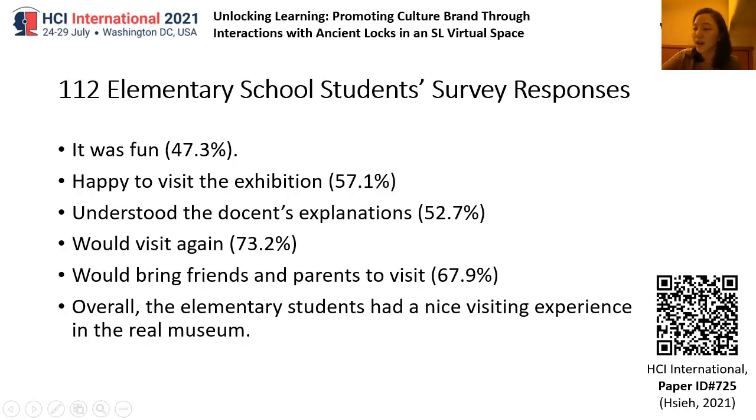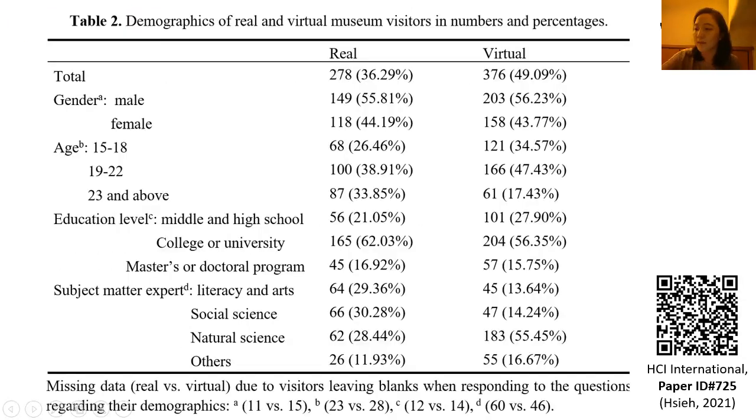The data here are the survey analysis results. Overall, most children's visiting experiences were positive. This table contains the descriptive analysis result of the responses from the visitors who were in middle school or older. As you can see, there were more males than females, more adults ages 19 to 22 than youth, more college or university students than the other educational levels, and the background of the on-site visitors tended to be in liberal arts.